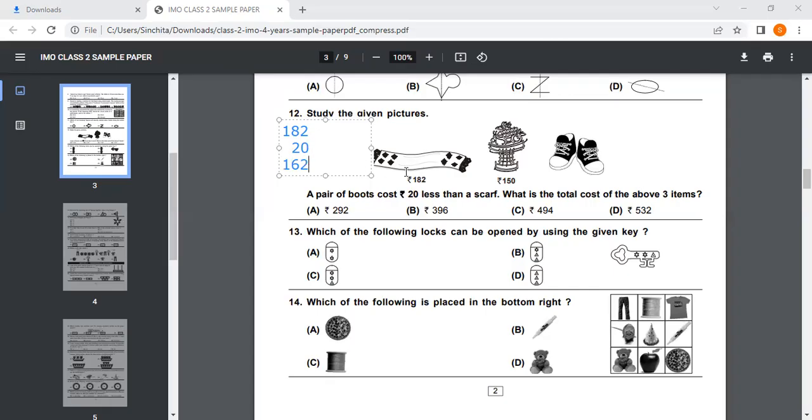So what is the value of the boots, beta? What is the price of the boots? 162. Very good. So we have to find out the total cost of these three items. So 182 plus 150 plus 160. We have to do it correctly.